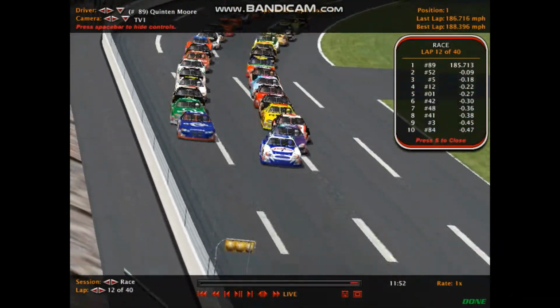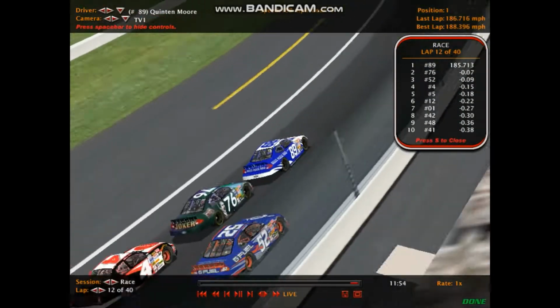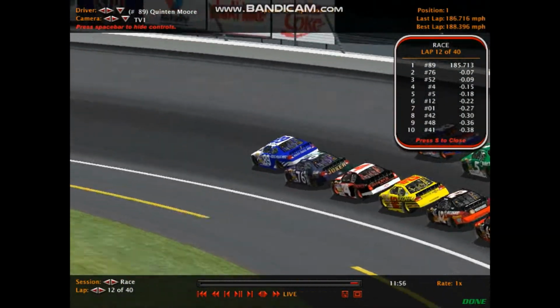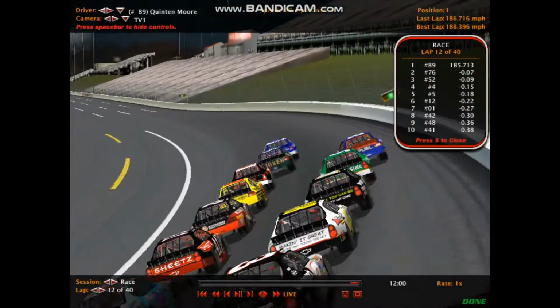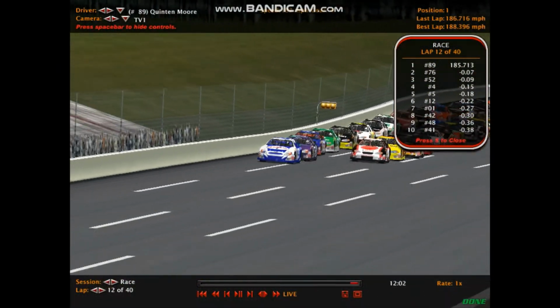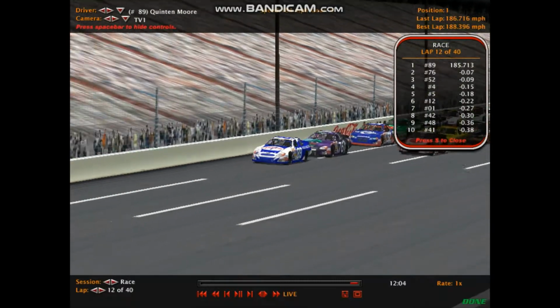Quentin, the defending series champion, is out of the hunt for the title this season, but still a good season nonetheless for Quentin Moore. He's got 4 wins on the season in the Racing with Jesus Ford.